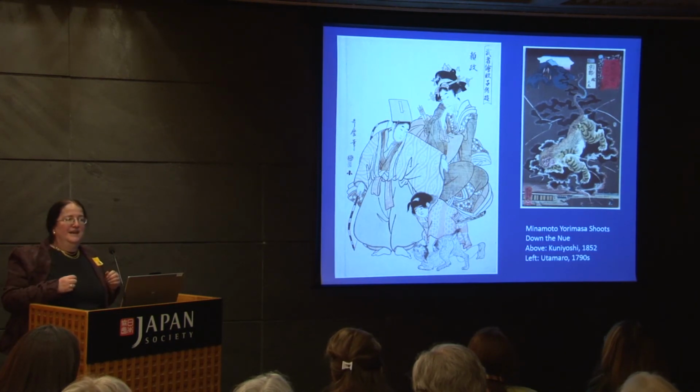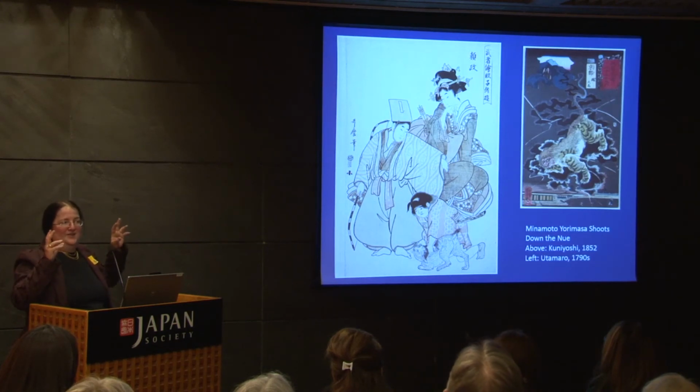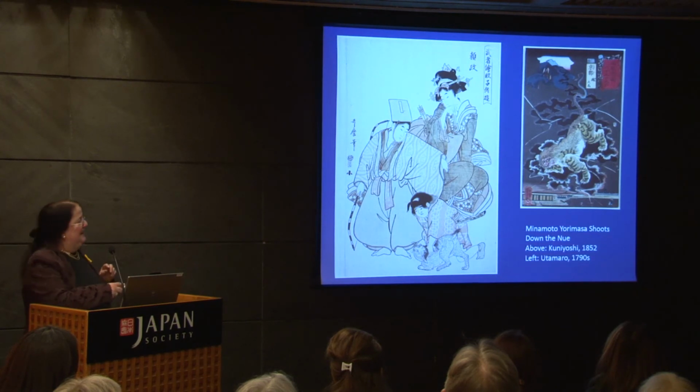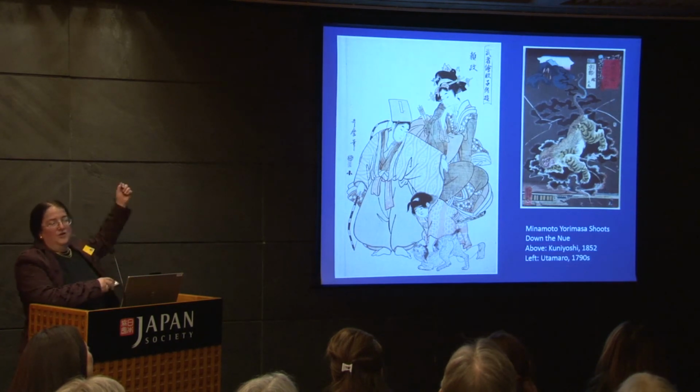But the emperor's sleep was disturbed by a terrible monster that appeared in the sky over the palace. And there it was, a composite of different animals, a monkey, a tiger, a snake for a tail, and so on. It's called the Nue. So there's Kuniyoshi's rendition of the Nue. And you can see down on the ground is the great archer. The great archer shot it down, and his retainer killed it with a sword.